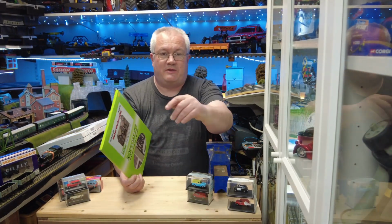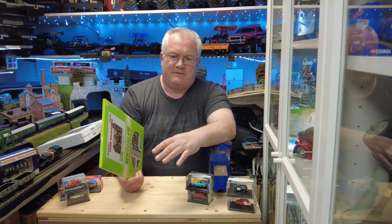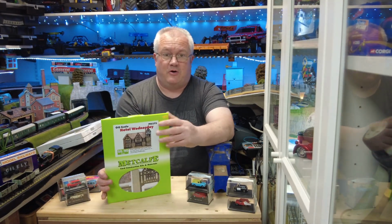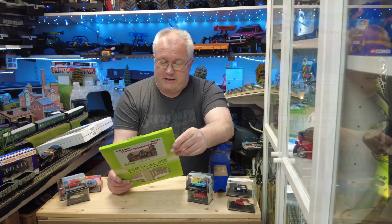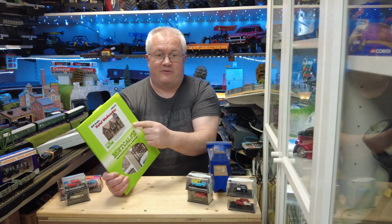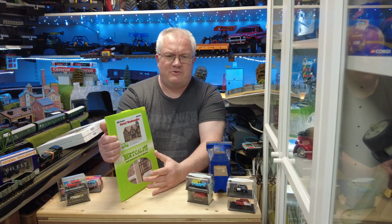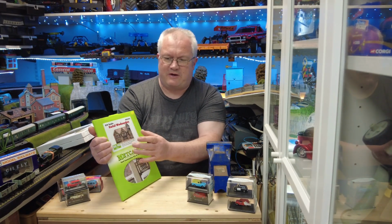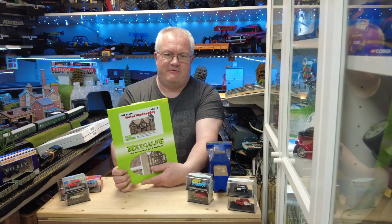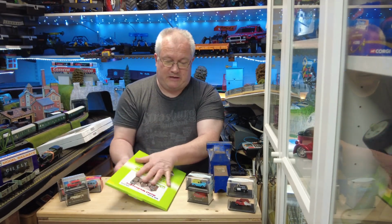Anyway, on to this one. So this was one of on the Metcalfe stand. There was a stand at one end of one of the halls. I forget which one it was. They had a lot of fine cast on there, but also loads and loads of Metcalfe. And this was sitting on one of the racks, and it looks like it's a new release, something I wasn't aware of. Hotel Wednesday. I just love the look of that. I think that looks really great. Reminds me of, I think, was it Holbrook Hall, the one in Scarborough that fell off the cliff? It was that kind of architecture. Anyway, that's going to look really great on the 3-rail. It's a low relief building as well, so that will build on the channel at some point.